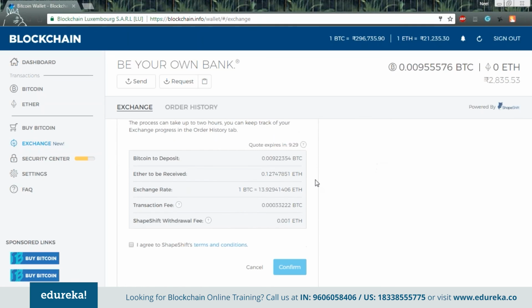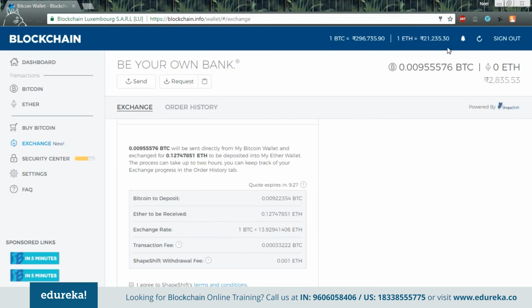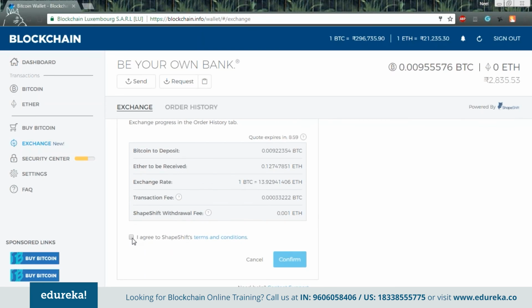Okay, now one interesting fact about the same is that there is a time frame associated with respect to the quote because the value of Bitcoins and Ethereum are constantly changing. You can see here it's fixed a specific value for my Bitcoins, it's fixed a specific value for my Ethereum. It's also kept a constant exchange rate with respect to that. There's an associated transaction fee as well as a withdrawal fee as well. Now I've agreed to the condition.